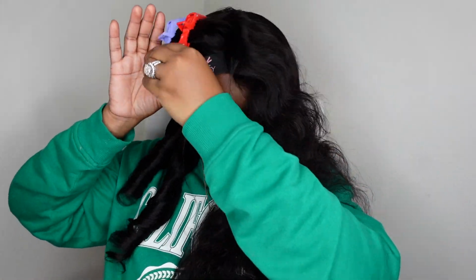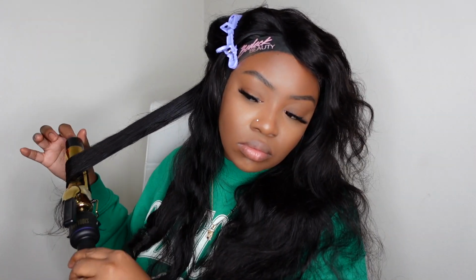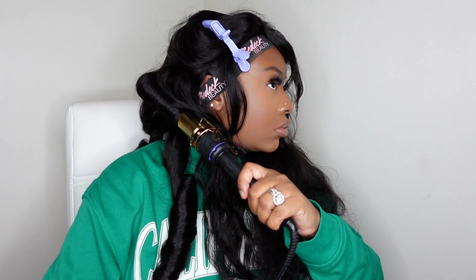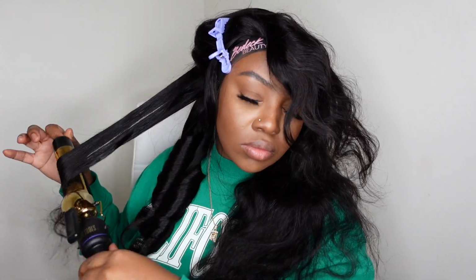Now on their site, this one comes from length 16 to length 30. I did get the length 24, I believe, and I do have 180% density, but you can also get this one as a 150 or a 220, so it just all depends on it. If you're a girl that likes a lot of fullness, definitely go for the 220. It'll give you that va-va-voom that you're looking for.